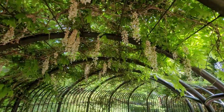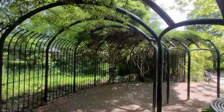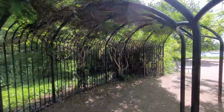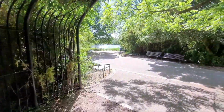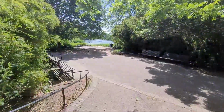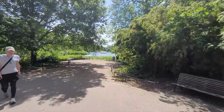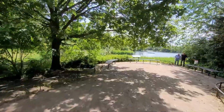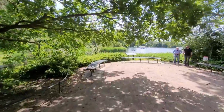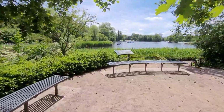Regents Park is really easy for everyone to get to, and also really accessible. All the paths are well laid out, so if you have a wheelchair or pushchair or any other needs, then it is well catered for. And also the great thing as well is you keep turning different corners and you find different aspects of the park. Here you've got an amazing view over the lake, and also there's plenty of benches around so you can sit and just enjoy your time here at the park.